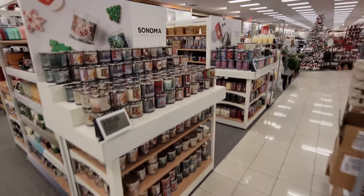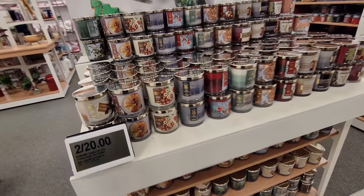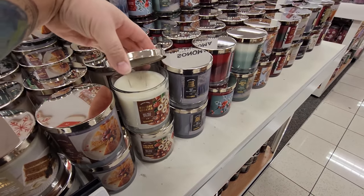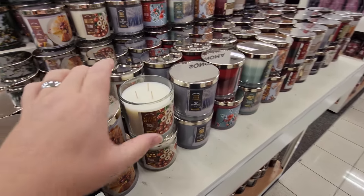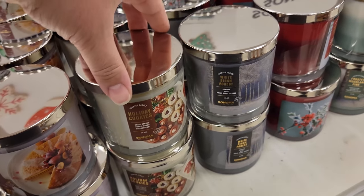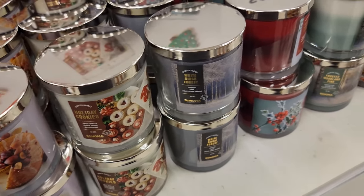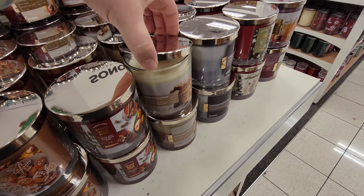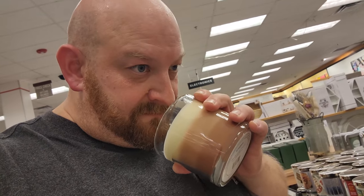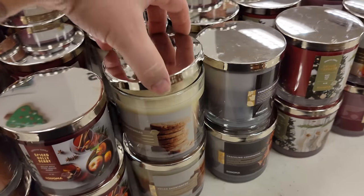Oh my gosh, no wonder it smells so good in here. Look at this. They have 1.5 billion holiday candles. Holy crap, this one's called Holiday Cookies. I have to smell it, hold on. Seriously, that smells so good, guys. I wish this video had smell-o-vision. These are pecan shortbread. All right, I better move on before they kick this crazy guy out of here.